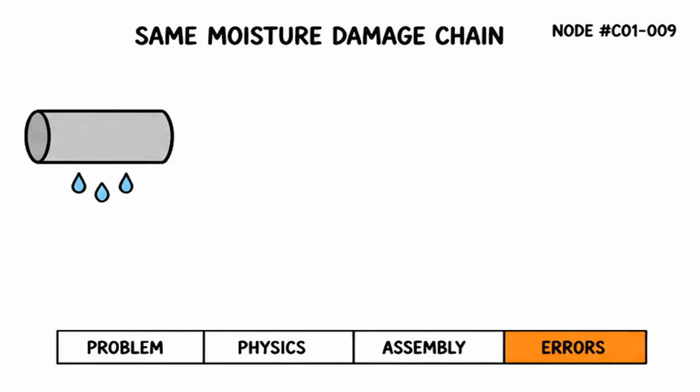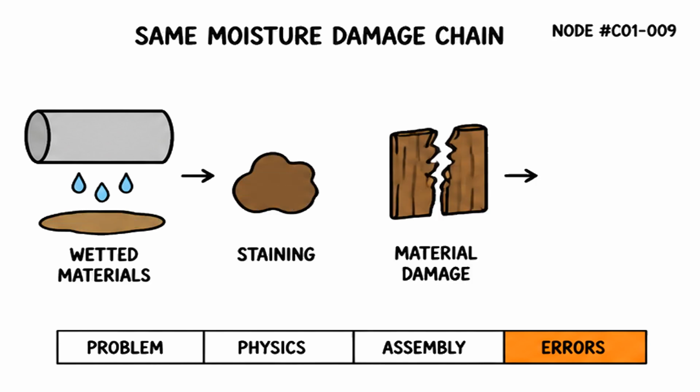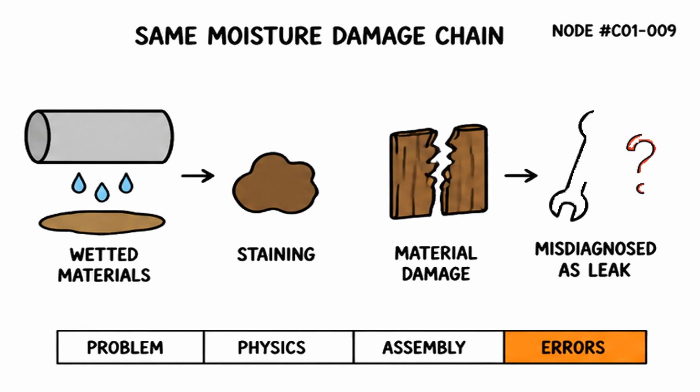Dripping pipe condensation causes the same moisture damage chain as any other condensation. Wetted materials below, staining, material damage over time, and it often gets misdiagnosed as a plumbing leak.